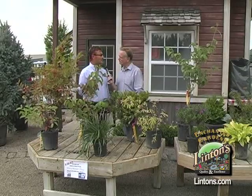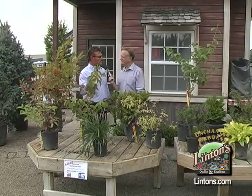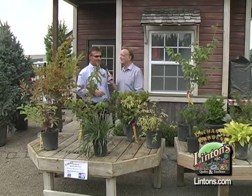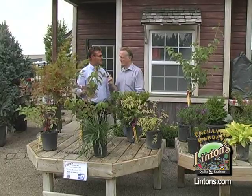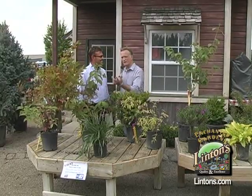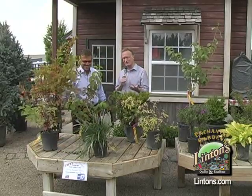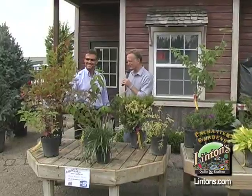Plants that will give you some color at this time of the year when other plants are starting to kind of lose their color. So I've got a nice selection here I'd like to share with our viewers. Yeah, you betcha. Again, the frenzy going on this weekend, and of course hours until 6 Saturday and Sunday. A little breezy here, but we can deal with that, can't we?